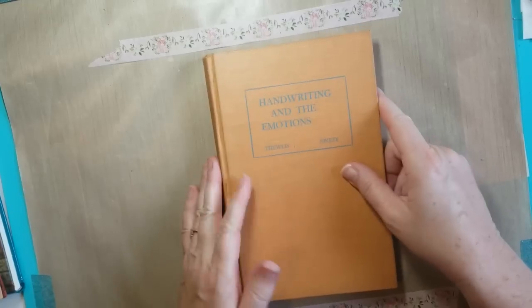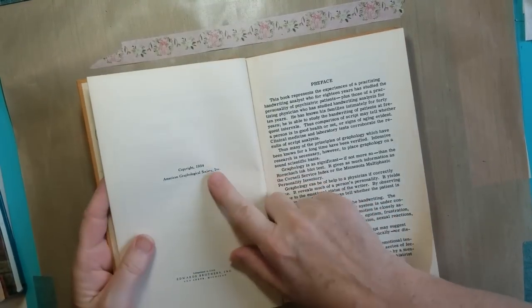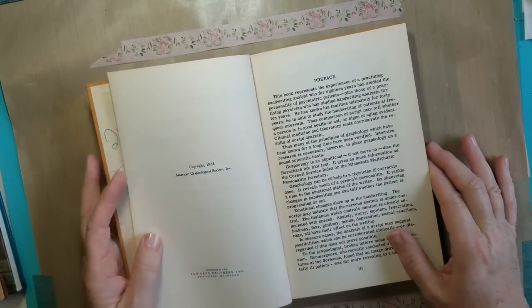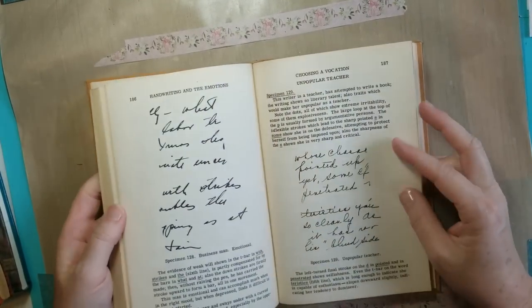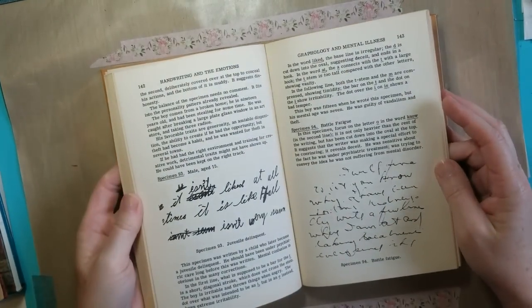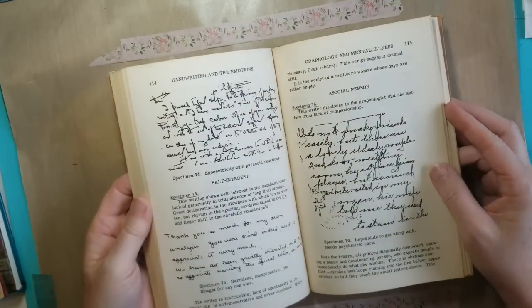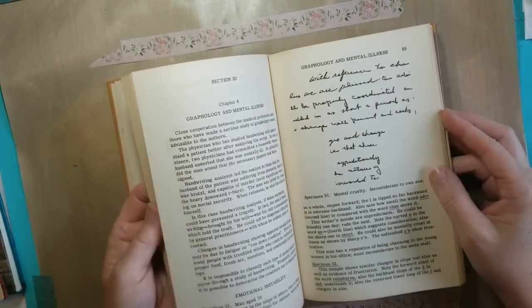Handwriting and the Emotions. Not sure. I did look at the date. 1954. This is a handwriting analysis book. So it has handwriting in it. All kinds of handwriting. Won't that be fun? Look at that. So many backgrounds in there. So many backgrounds.